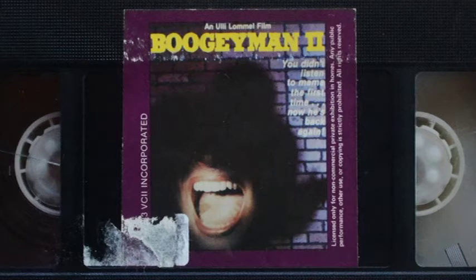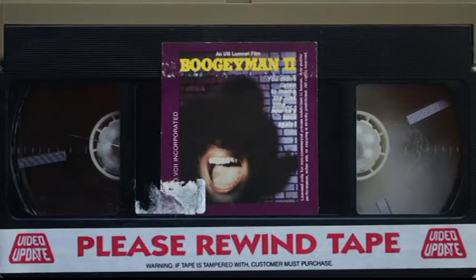We got a label here ripped off this thing, VC2 Incorporated, an Uli Lommel film, Boogeyman 2. We read the tagline on the cover: licensed only for non-commercial private exhibition in homes. Any public performance, other use or copying is strictly prohibited, all rights reserved. Obviously we've got a huge Video Update security sticker. Please rewind tape. Warning, if tape is tampered with, customer must purchase. Well, it looks like I must have tampered with it because I purchased it.